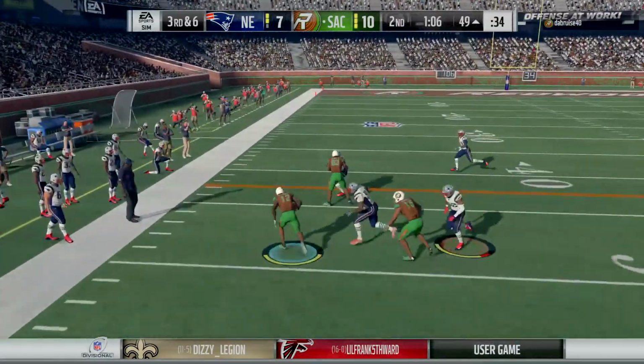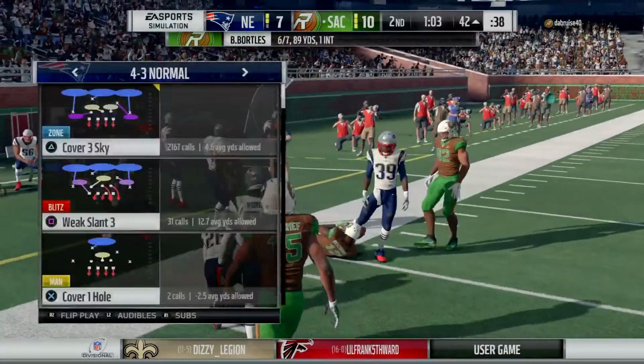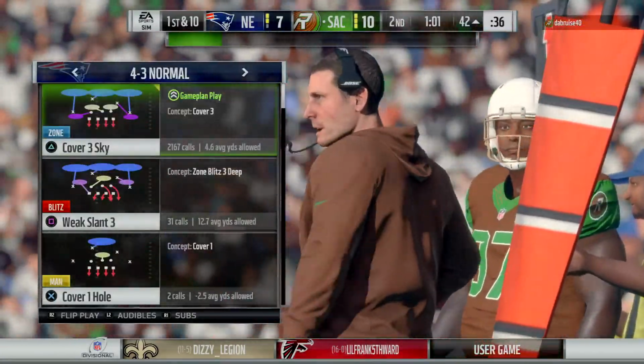Throwing, Bortles, on third down. Quick hitter here, it's complete. Seven yards there, good enough to move the sticks.